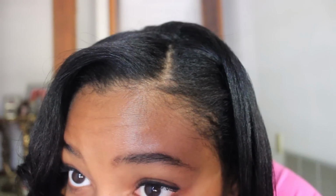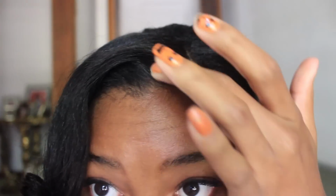I actually don't. It's been 9 weeks since I got my relaxer, but my hair looks like I had one, and I'm finna tell y'all, whack. Do you see that? Look at that. Okay. Definitely. So, I'm recording. So, this is what I did.